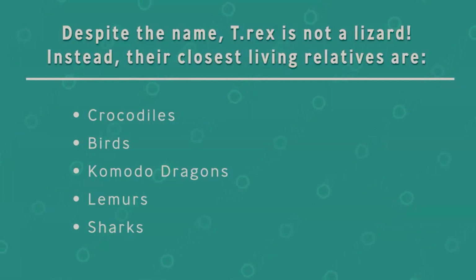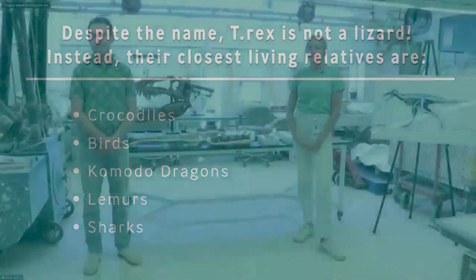Amazing. All right, let's see how our friends did. Ooh, okay. We've got like a diversity of thought other than lemurs. Sorry, lemurs. Apparently you are not related to T-Rex, and that is right. We do have a response for crocodiles, sharks, a couple for Komodo dragons, but a majority say birds. What is the correct answer? What is their closest living relative?